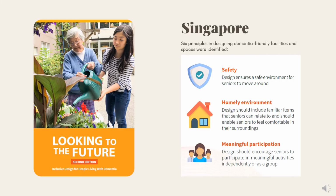So when we talk about principles of design, we know that safety is a considerable element. We need to ensure that we design a safe environment for seniors to move around. We also need a homely environment. The design should include familiar features that seniors can relate to and enable them to feel comfortable in their surroundings. Meaningful participation. We know that the design should encourage seniors to participate in meaningful activities independently or as a group. We talk about empowerment and autonomy and how to design to support seniors in making choices.